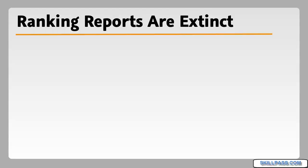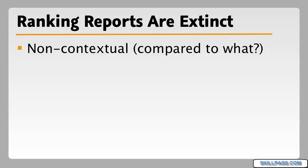But one of the things I'd like to get across is that ranking reports are fairly extinct. Doing a report just to find out where your website ranks and getting that number, it's already out of date by the time you've run it. The biggest reason is you don't have anything to compare it to. You're ranking number 3 for that term, but where? For what? Compared to what?